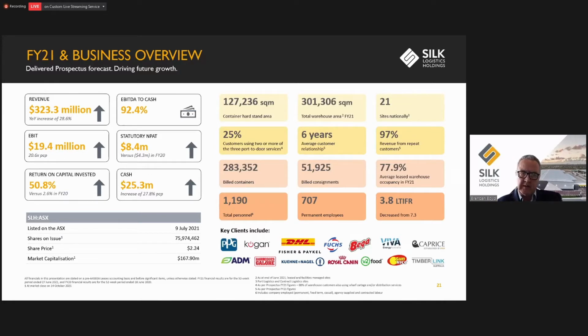When I led the MBO, we turned over 75 odd million, and we were losing some reasonable dollars. But to Daniel's point, and Daniel is one of our investors, John and I have significant skin in the game, and we are very keen to continue to drive our business as we look forward to continue the growth story that is Silk Logistics Holdings.